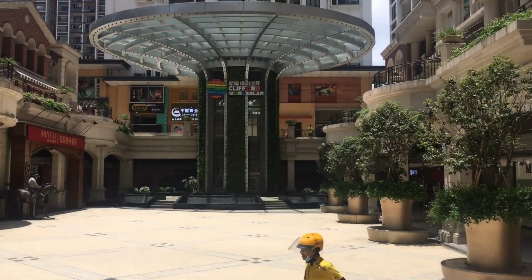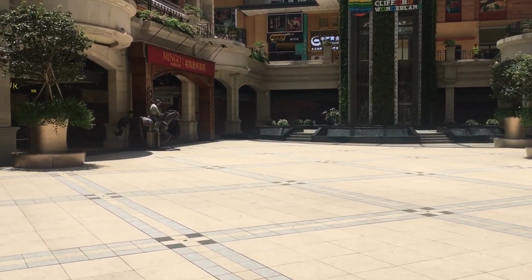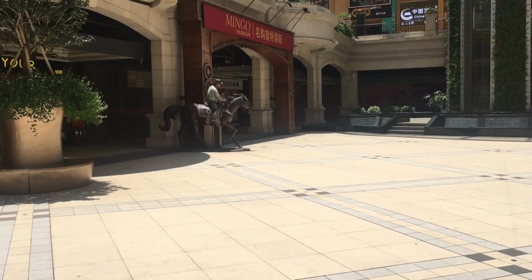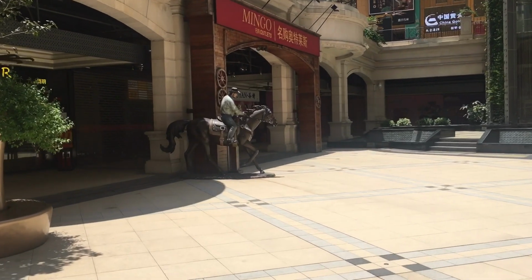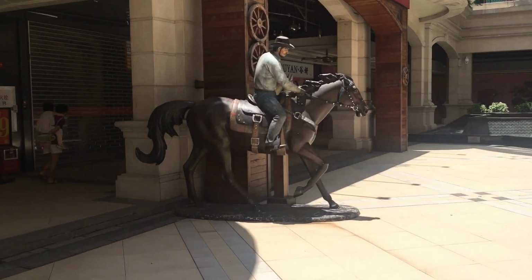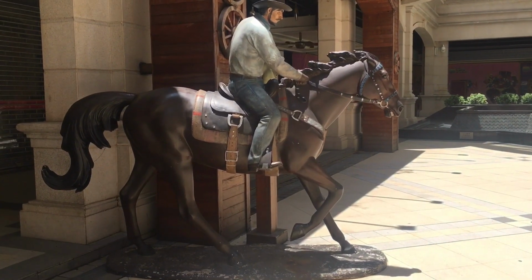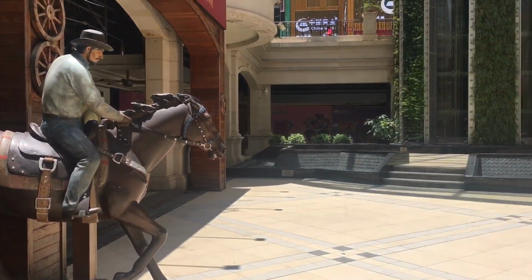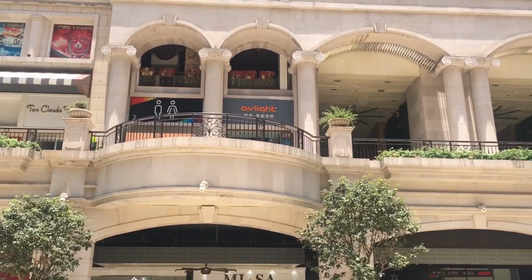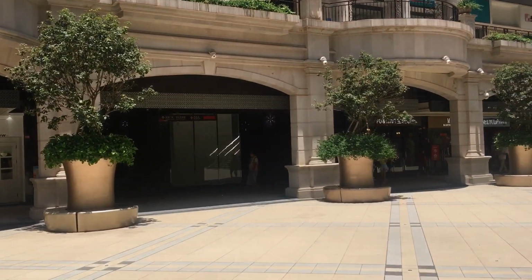Coming down the escalator into an underground area of the shopping center. And over here, we have a statue of a cowboy. This made a bit more sense when there used to be an arcade with cowboy themed games over there, but it closed down in maybe 2 weeks. You can look up at the shops at the first level. We can walk through here.